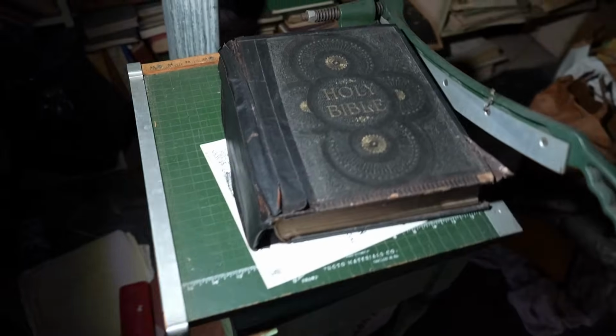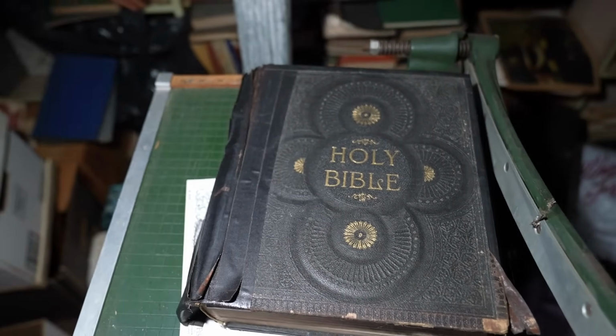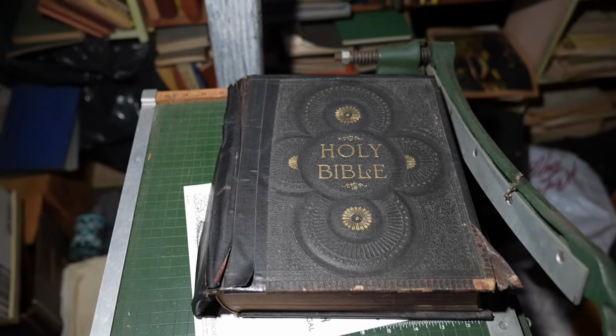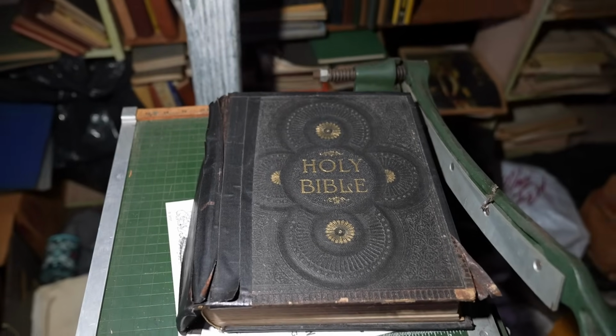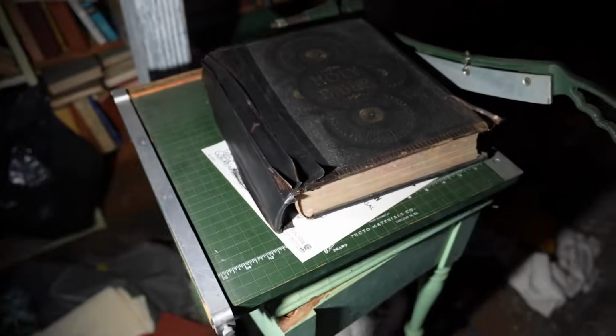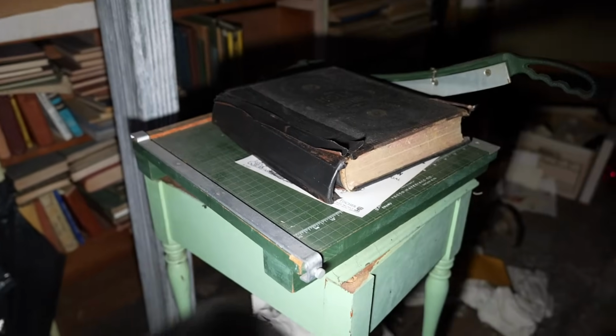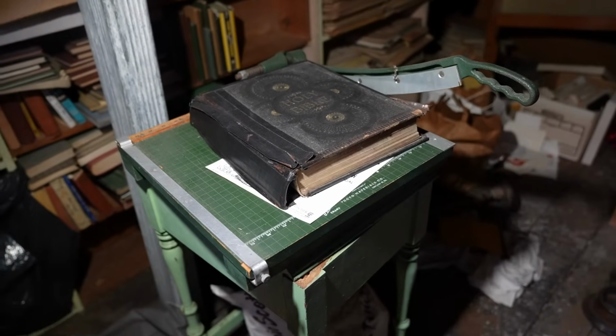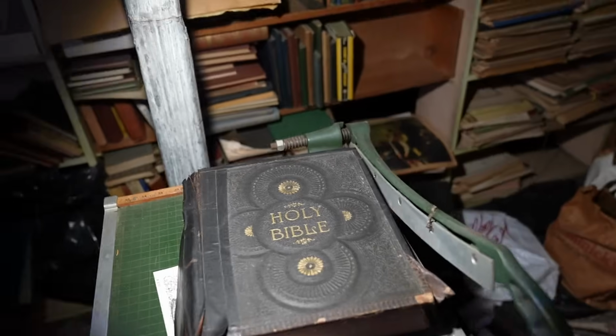Here we have a Holy Bible. Now I posted a short video about this place and everyone's like, they're not Jewish, they have the Bible. Well, guess what? You can be Jewish and own a Bible, right? Silly thing to say. But here's a cutting board for paper. I have one of these. This is old though, I like it. It's got spring action too.